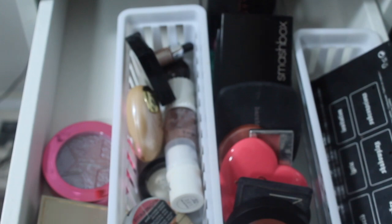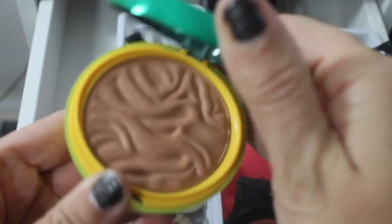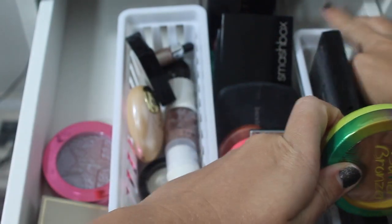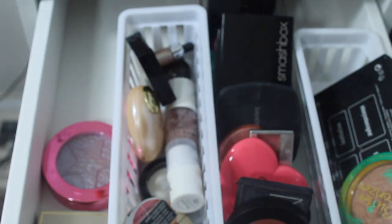I mean, it's amazing. We're going to pull this one. And for bronzers last week, I used the Physicians Formula Butter Bronzer. I love it. It's the best bronzer that I have. Now we're going to pull the only other bronzer that I have, and that's the Too Faced Chocolate Soleil. This is a sample. It's lasted me forever. But we're going to pull this one back out.